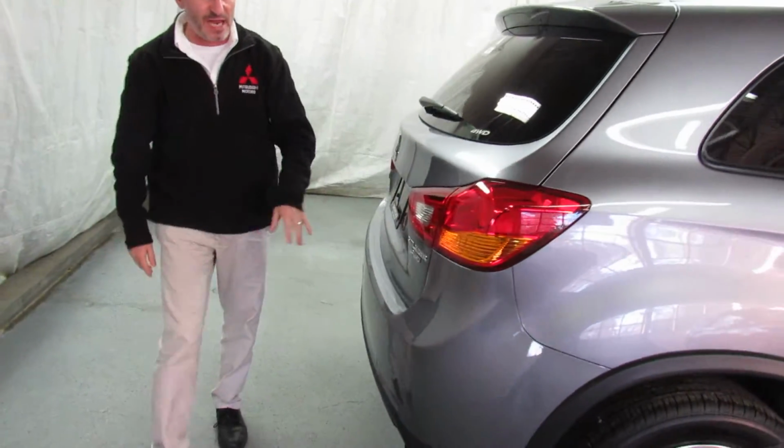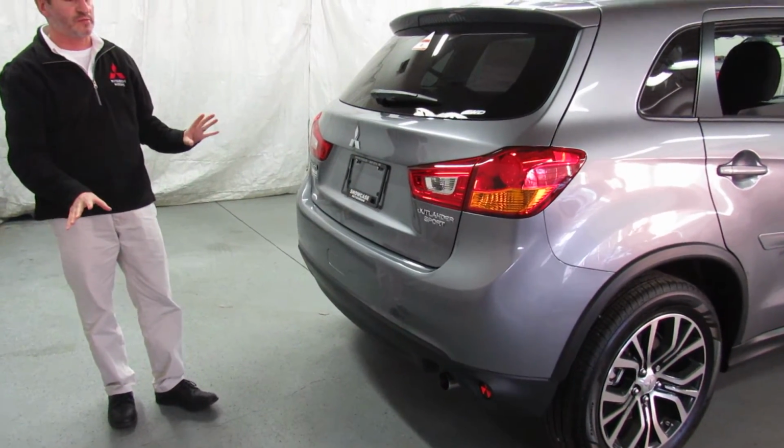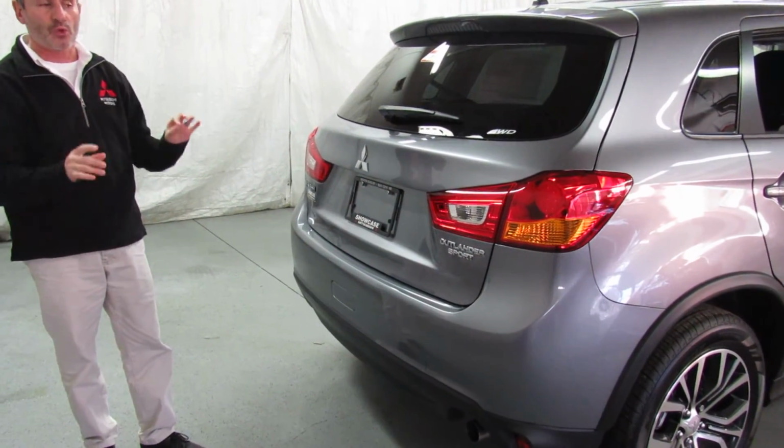Great styling, by the way, on the back of the vehicle. I'm fairly confident these are LED taillights. Regardless of what their makeup is, they're extremely intense, which is nice. People notice that you're stopping.